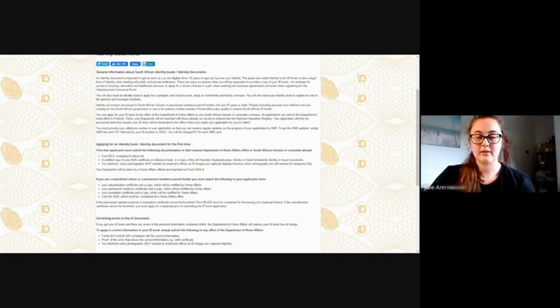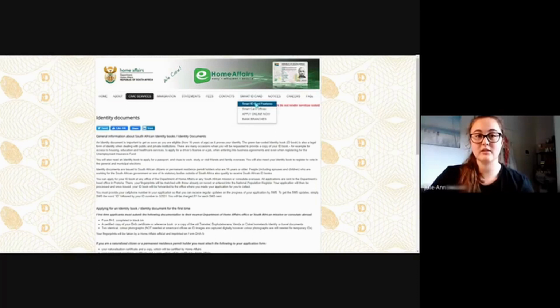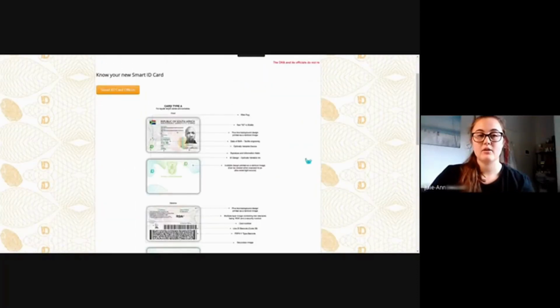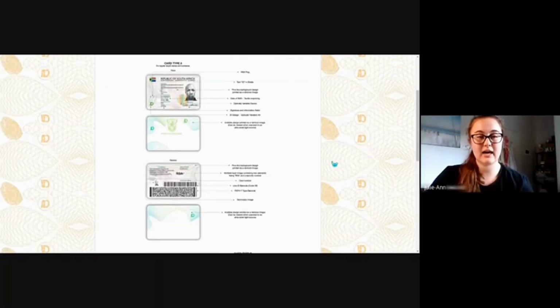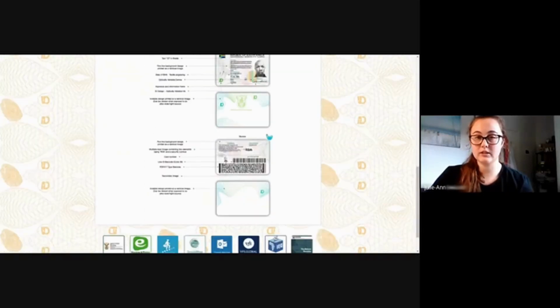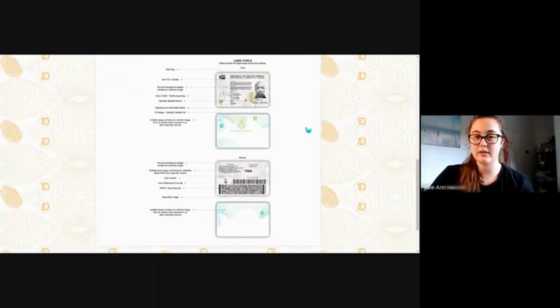As you can see on your smart ID features, this is two separate IDs showing you type A and type B. Type A is for short names and type B is for longer names that will not fit on your ID. They're two different examples.